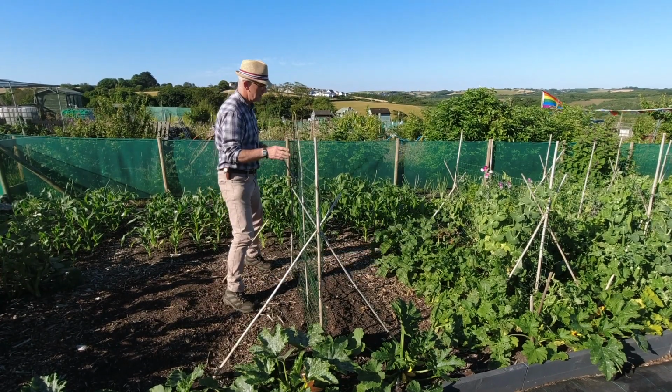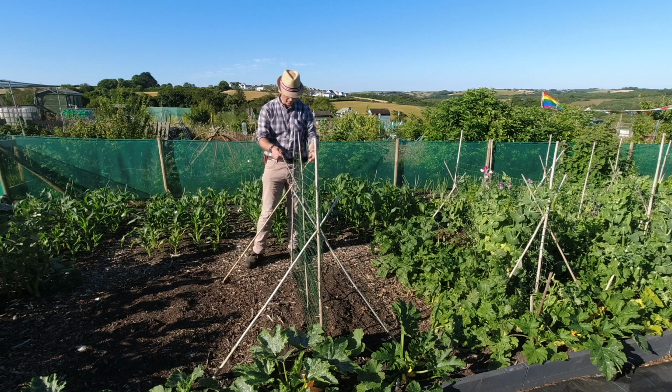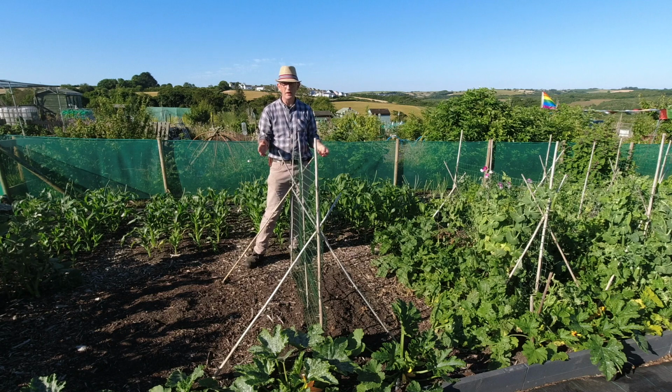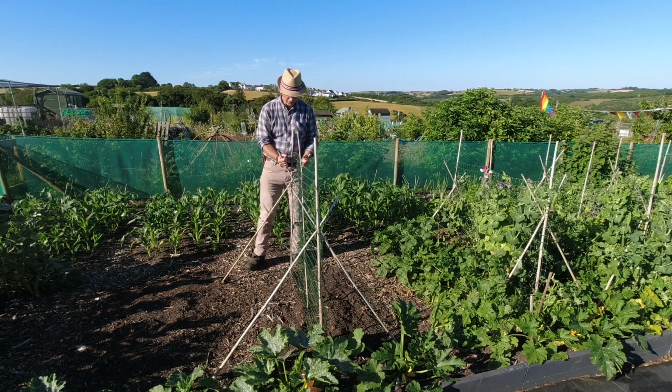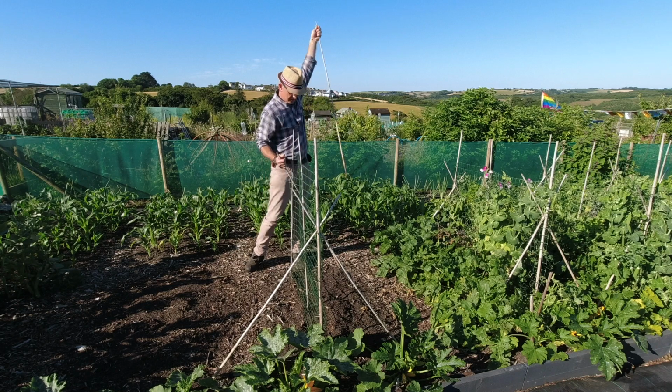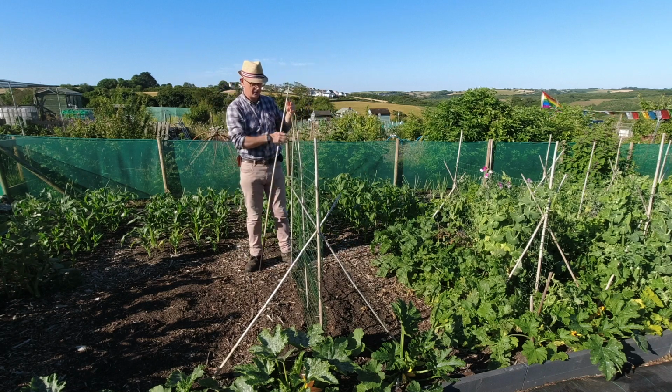So I've been really pleased with this little setup today because we really get an awful lot of wind coming through here on the allotment site, so I'm quite pleased these didn't bend or fall over at all, so I must remember this sort of structure for next year. But now is the time to take it out.